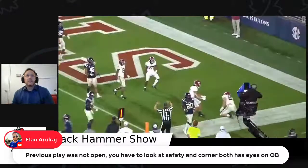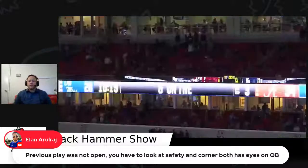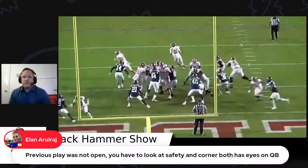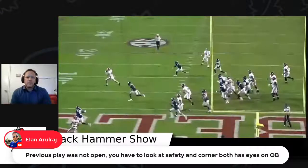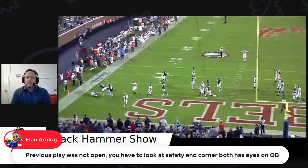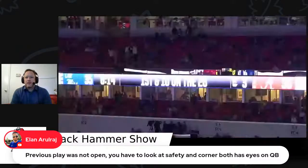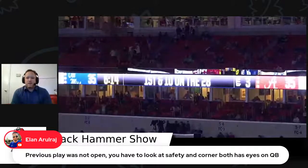That looks like Trey Lance right there, under center even. Play action, get those feet moving, hit the tight end who's acting on a little flat route, get him in there. You see a ton of that with Trey Lance up at North Dakota State.